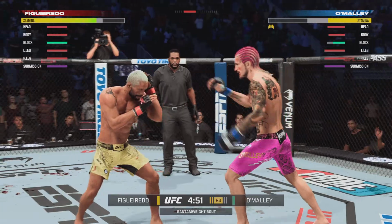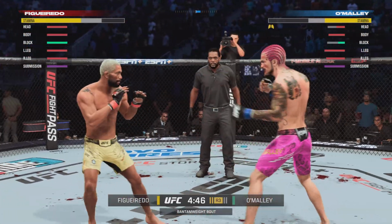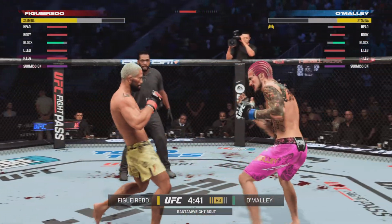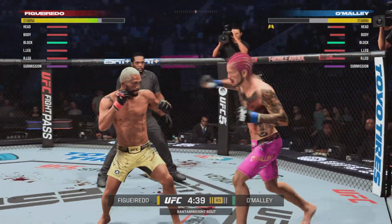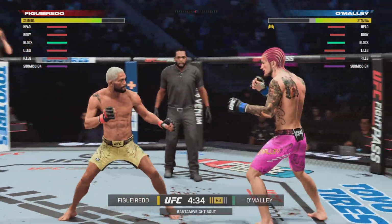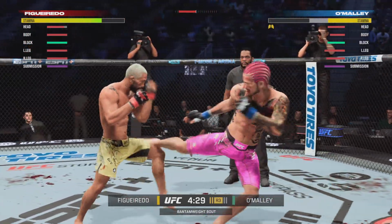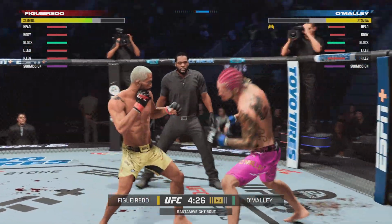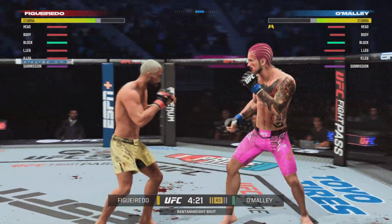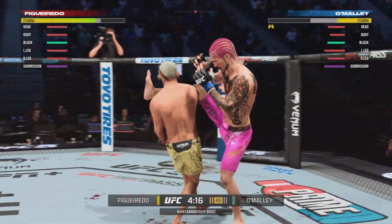Oh, nice straight punch there. Must be nice to have a reach advantage like this, DC. Straight right is there. Push kick there to the body. That kick blocked by O'Malley. Straight punch, that is useful. Tried to set up the straight left, but he missed. These boys are standing right in front of each other, just kind of going at it.